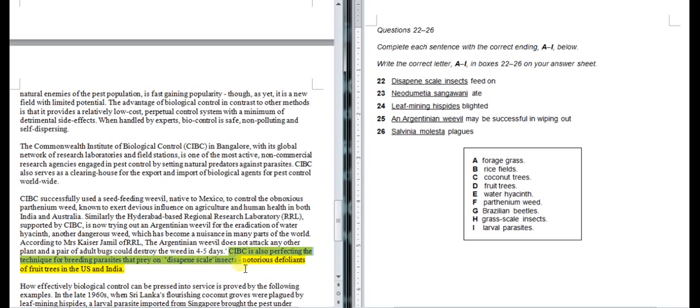CIBC is also perfecting the technique for breeding parasites that prey on discipline scale insects. Okay, so parasites prey on insects. Insects are notorious defoliants of fruit trees. Oh, defoliant. What does that mean? And maybe we know what prey on means. Prey on means eat or consume or hunt.